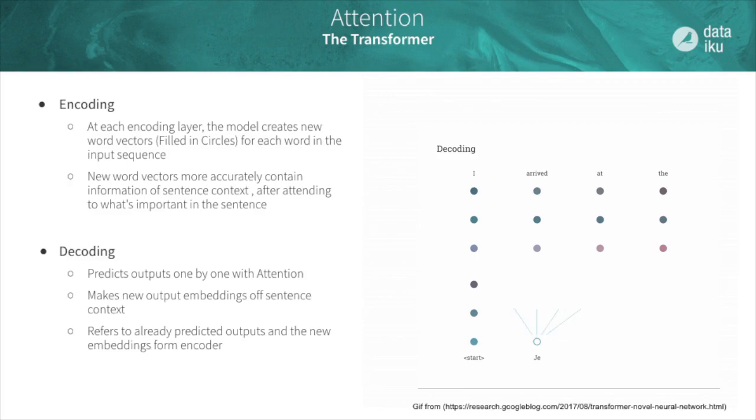And then when you're decoding, you're going to look at the whole encoded word vectors and produce output words one by one. When you're decoding, you're going to actually create new word vectors to help you decode. And you're going to look at the already predicted words to help you predict the next word in the sentence until you hit that end token. And then you know the translation's over.